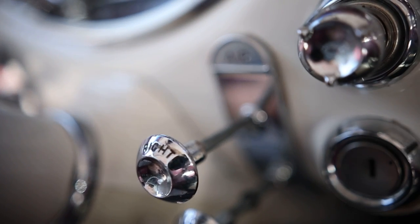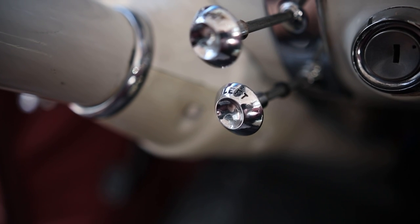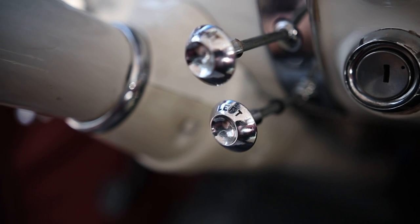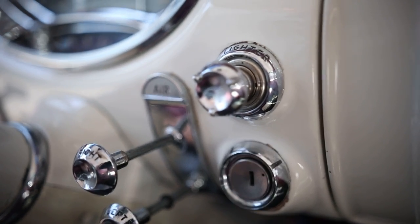Just moving to the bottom right, this controls the air ventilation. The top one controls the right air ventilation, and the bottom one controls the left air ventilation. Just to the right of that is the ignition switch. Just above that is the cigarette lighter.